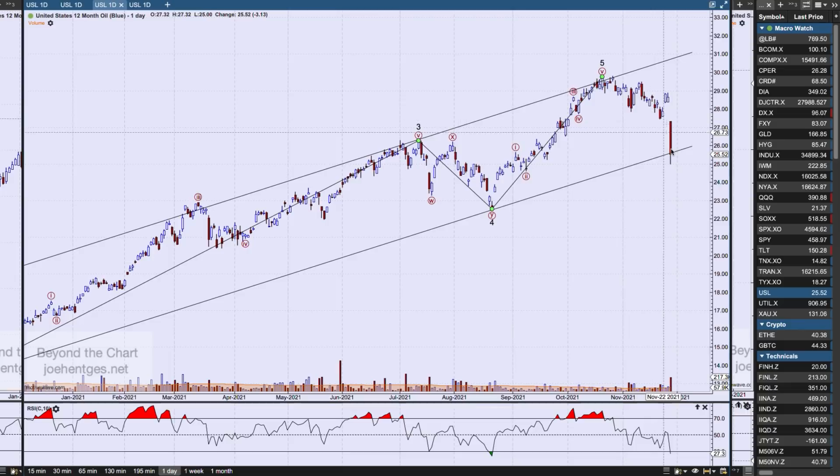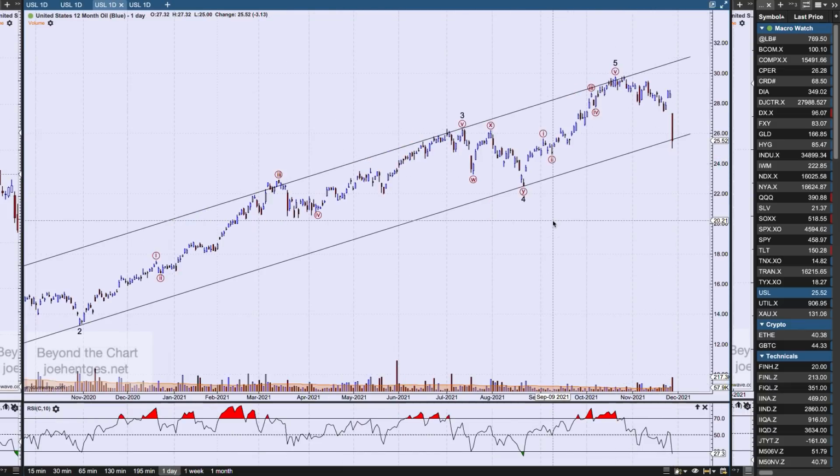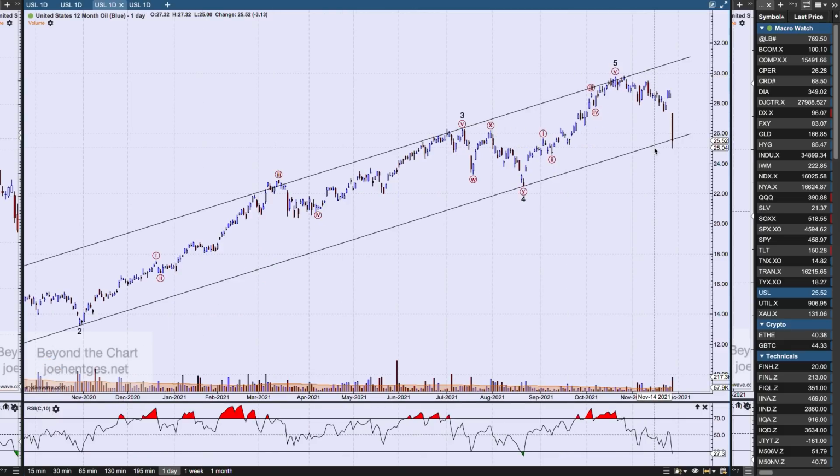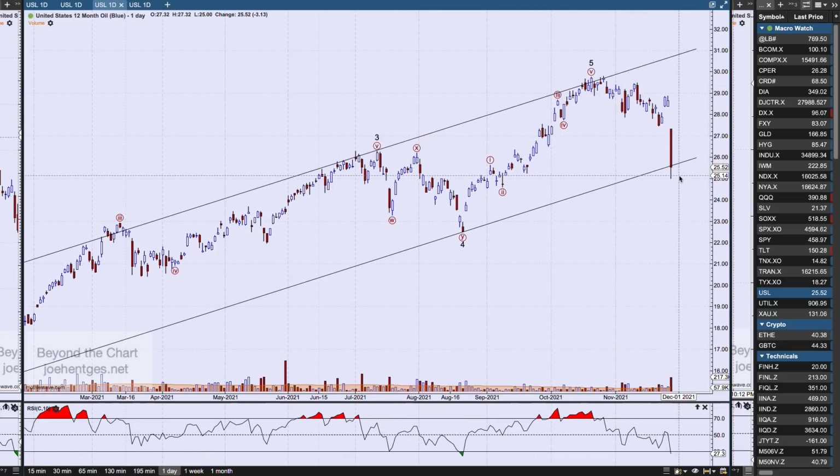And now, sure enough, that's what we're getting. We're pushing hard down here. We've broken down below this channel. And again, it's a similar type channel that I've drawn connecting wave 2 and 4, projecting from 3. And you can see how we bounced around near the top of that channel with the end of wave 5. And now it appears that we're breaking down below it. We'll see what kind of reaction we get this coming week.